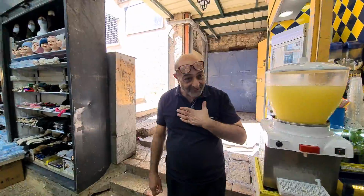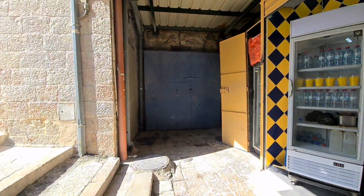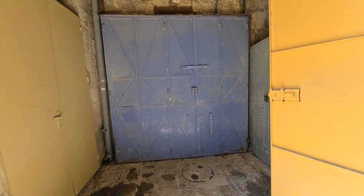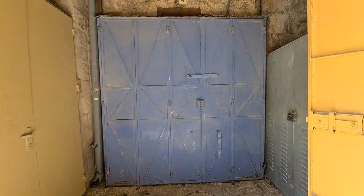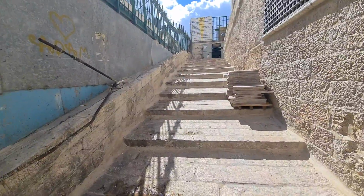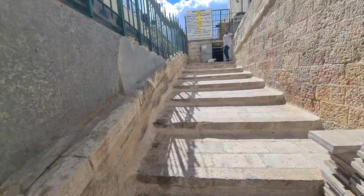This is the unknown part of the church. Church of the Holy Sepulchre, at the 4th century, started from here. That's the entrance to the atrium. Today the church is less than half. And this is the cat square. Why? Because usually the salesmen are throwing the garbage here, and the cat knows it.